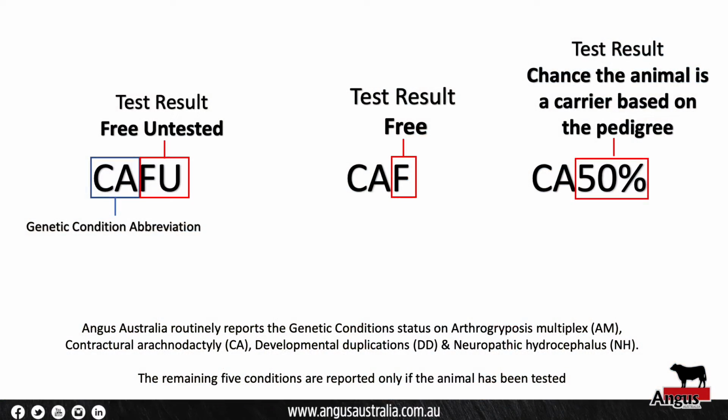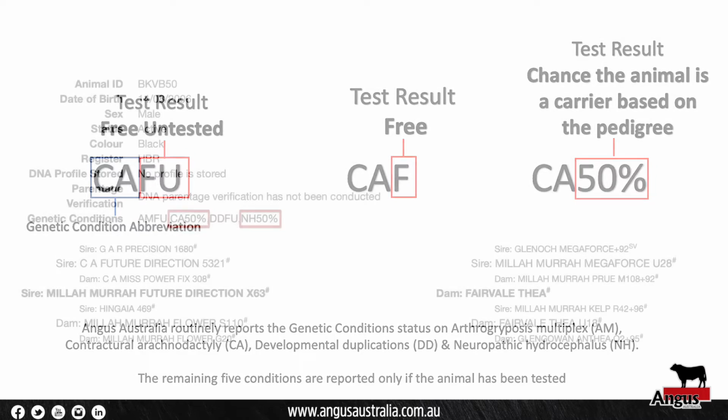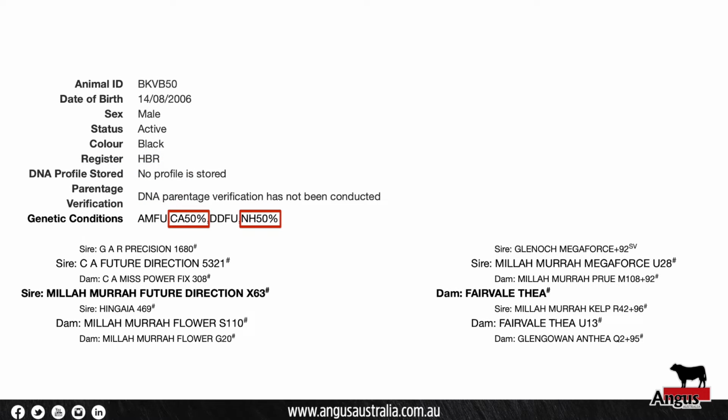Angus Australia currently reports the genetic condition status of animals within Angus Tech. You will also find these results in sale catalogues listed next to the animal registration details, and you will also observe results being presented as free, carrier, free untested, or possibly free untested with a percentage sign. These results indicate the chance the individual is a carrier of the recessive gene based on pedigree, but hasn't yet been tested.